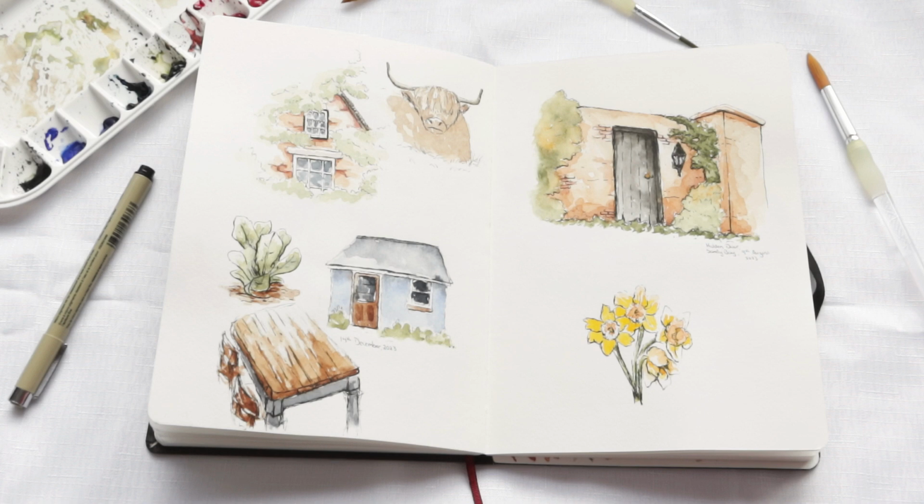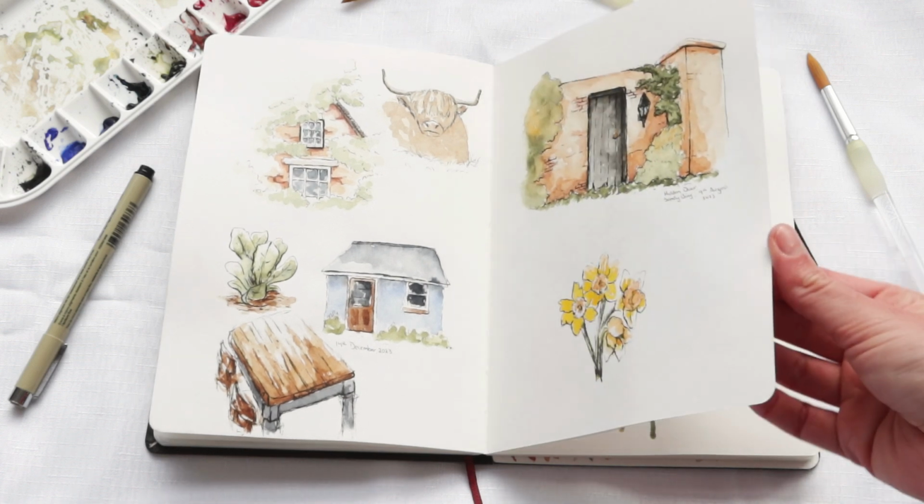We've also got a bunch of daffodils, which I painted from some that I picked last year, and there's also a brick wall with a hidden door. I painted that outside as well. So just random illustrations on that page, really.